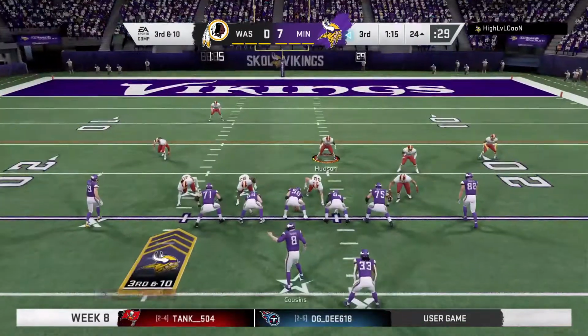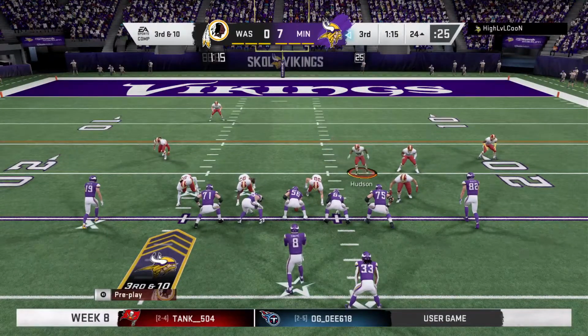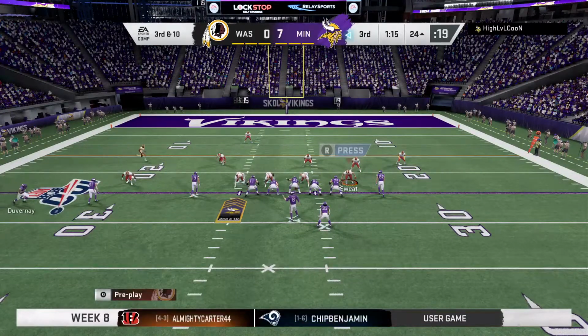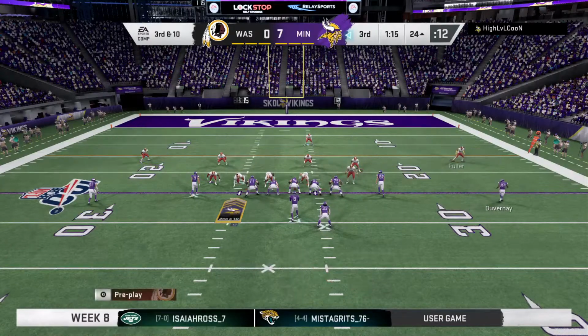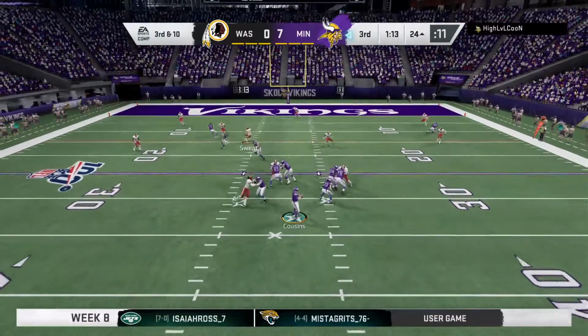Black, black. Mike 50. Go, go. Watch the flag. Gun. Motion. Mike 50. Wait, touch.